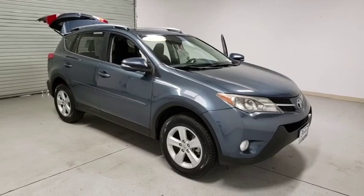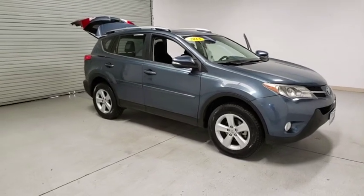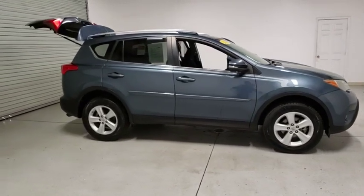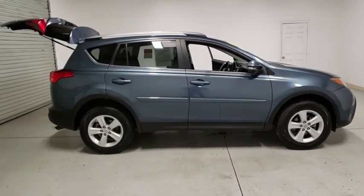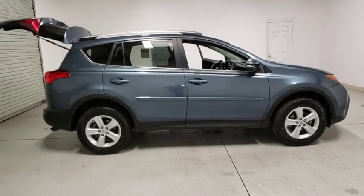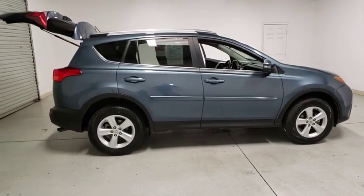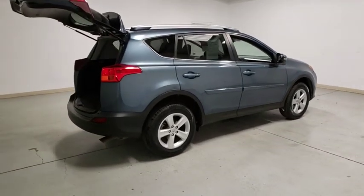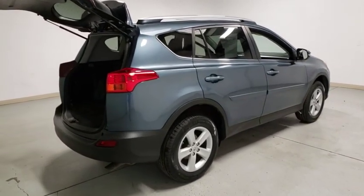Take a ride in the 2013 Toyota RAV4. The RAV4 is one of the most fuel-efficient SUVs in its class. Versatile and efficient, RAV4 mixes the comfort and drivability of a sedan with the benefits of an SUV. This highly evolved, well-packaged crossover SUV lets you have it all.